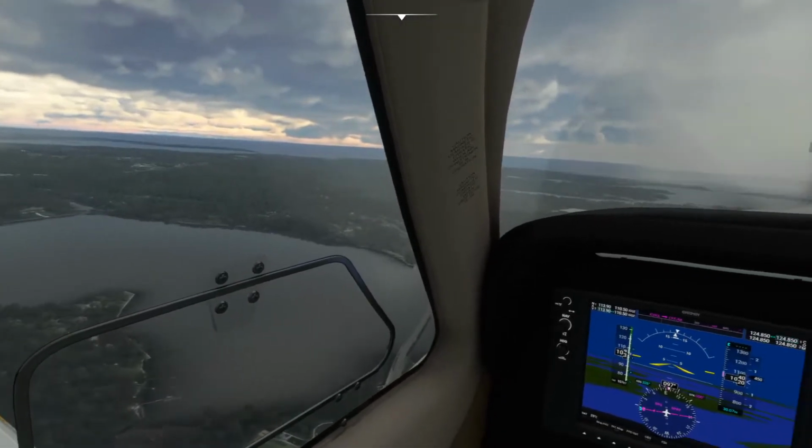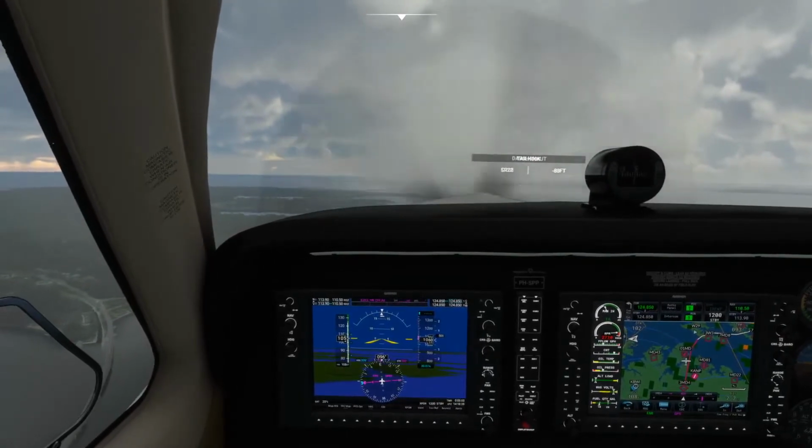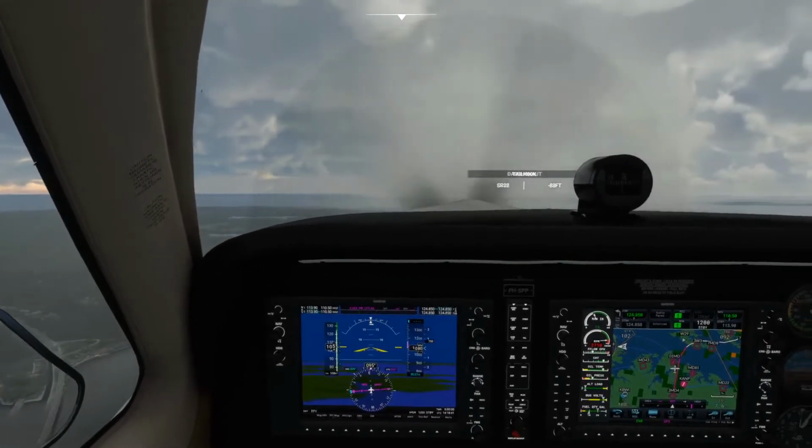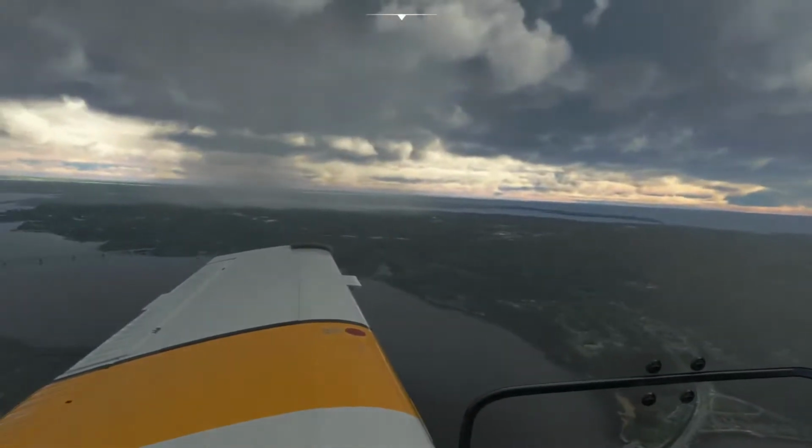Some gorgeous clouds and sun feeling. Yeah, look off your left wing. It's really pretty over there.